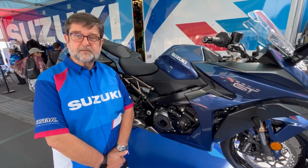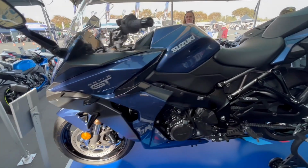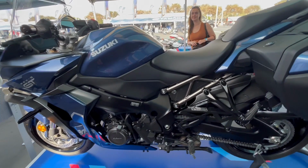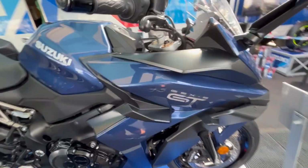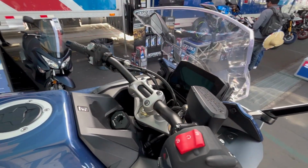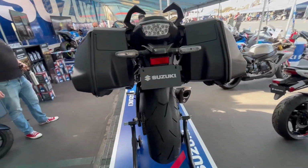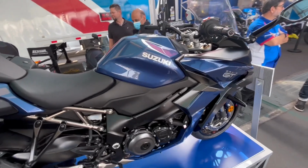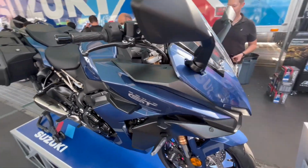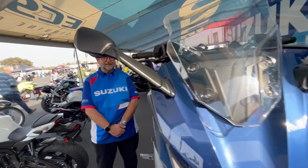This is a high-performance sport tourer, the heart of a GSX-R, but it's been re-engineered for the needs of a high-performance, long-distance sport touring rider. It has a 6.5-inch TFT display. It's much more comfortable ergonomically, and it comes with hard saddlebags that are easy to put on and take off the bike. And you can fit a full-size helmet in there, they're saying? It takes a full-size helmet in just about every instance. It's Euro 5 compliant, and it is a kick to ride, let me tell you.